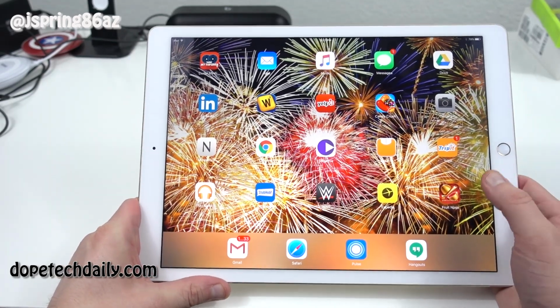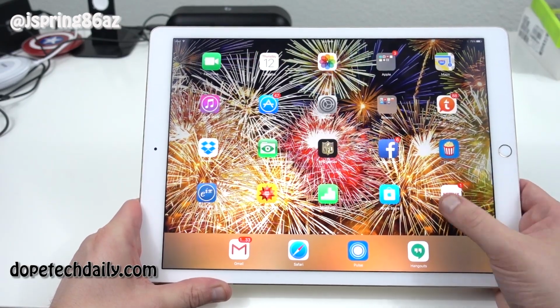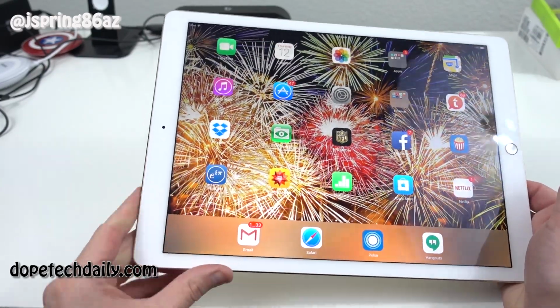I do love the device. I'm going to keep it just because it's such a beautiful screen for Netflix and YouTube consumption. And for me, that's good enough. And all the benefits of being able to do some productivity are just added bonuses.